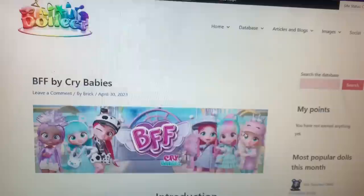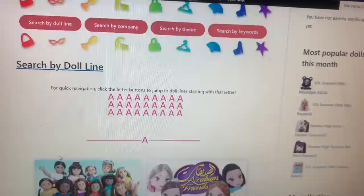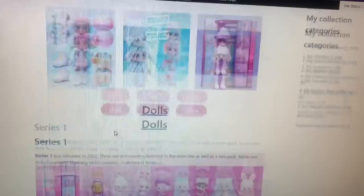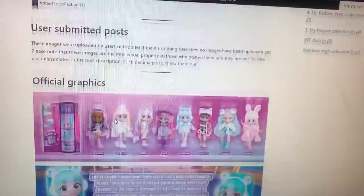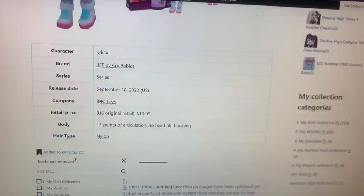Okay, so that's the database. There's a lot. And I love the database too, because although each item page will be pretty much the same, I'll show you a BFF one though, because some of them have way more information on them than others. So like Crystal, for example, these are the Amazon banners and also screenshots of Amazon, because that's going to be a cool thing to have in 20 years, right? And this one's on my wish list because I don't have her yet, so I added her to my wish list. And also, I can make a custom list, BFF dolls.